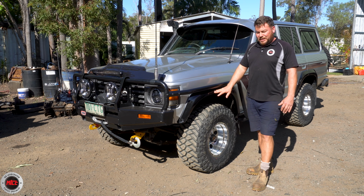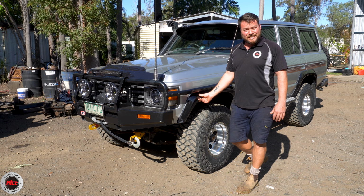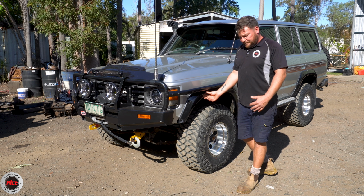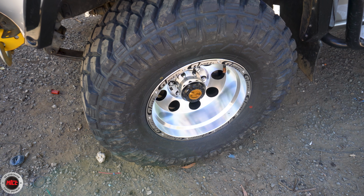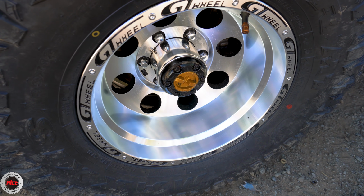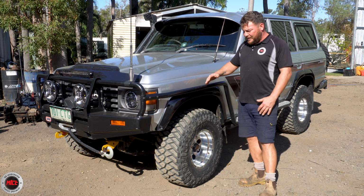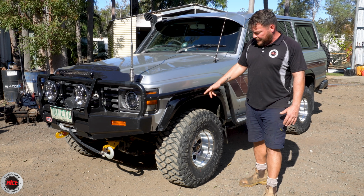And I don't think these would have come on the POV pack. These are the HJ61 flares so we can get these massive GT wheels. These are 15-inch, negative 44 mud terrain tyres here. Without these guards, they'd definitely be illegal, but they're very, very cool.